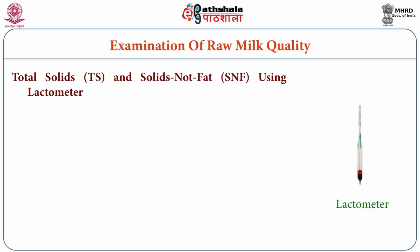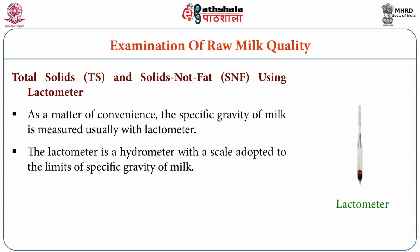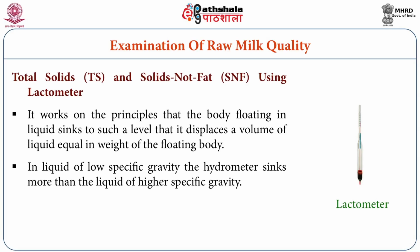The next test, which is performed as a platform test, is total solids or SNF content using lactometer. As a matter of convenience, the specific gravity of milk is usually measured with a lactometer. The lactometer is a hydrometer with a scale adapted to the limits of specific gravity of milk. It works on the principle that a body floating in liquid sinks to such a level that it displaces a volume of liquid equal in weight to the floating body. In liquid of low specific gravity, the hydrometer sinks more than in liquid of higher specific gravity.